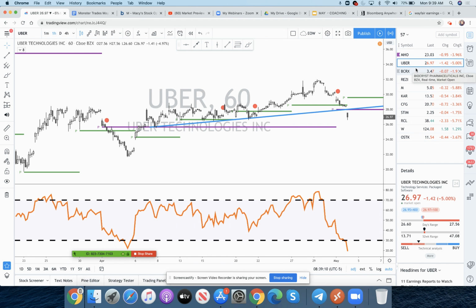MHO, Uber. Oh, Uber. Wow, look at you go, Uber. What do I have on Uber? I have the $28 puts and I have the $25 puts. I'm up today $1,700 in reversals here. So this is doing exactly what I wanted to do.